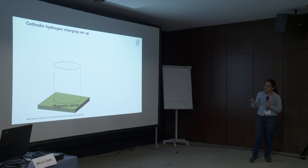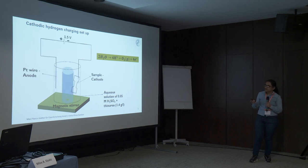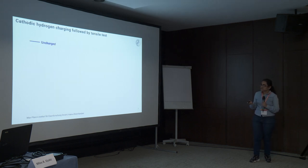So here is the cathodic hydrogen charging setup that we used. We used the aqueous solution of 0.05 molar sulfuric acid, and by the application of the voltage, the water dissociates into H ions, which move towards the cathode, where the sample is attached, while oxygen is liberated at the anode, which is a platinum wire in the current study.